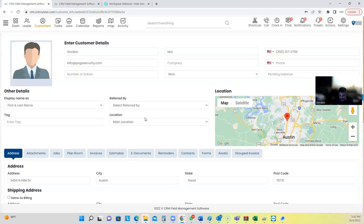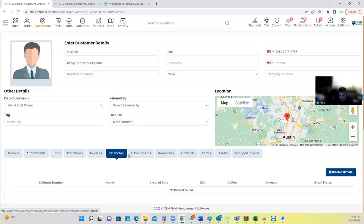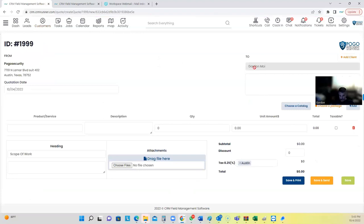So you come to my boat, you look, and you want to give me a quote before I do the job. I don't want you to just charge me and milk me. I want you to give me the price up front. So you do an estimate. You can come here to estimate and click create estimate. It's already Gordon Moy.